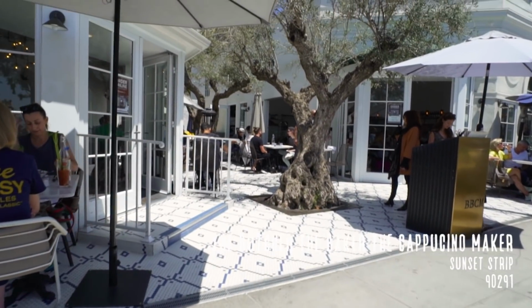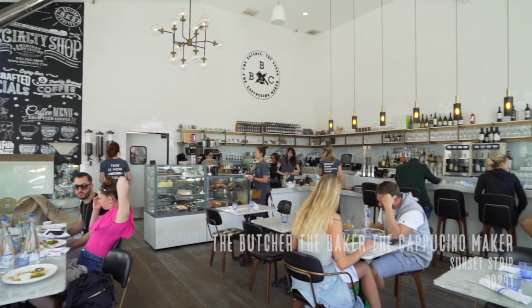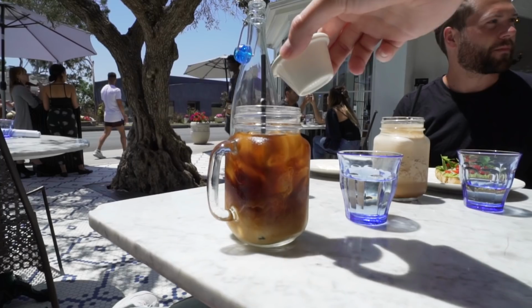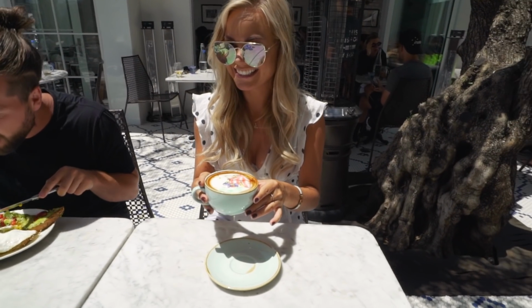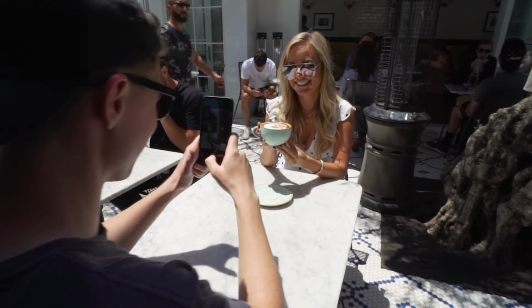Then there's the butcher, the baker, the Cappuccino Maker. This is a cute little brunch spot where you can get delicious meals as well as the most unique coffees and artisan teas. They have specialty drinks here like the Tahitian vanilla coffee, Mexican mocha, and the Color Burst latte, which we ordered. The Color Burst latte takes about 10 minutes to make, but the art on the coffee is worth it. They do different pieces each time, including animals and flower designs.